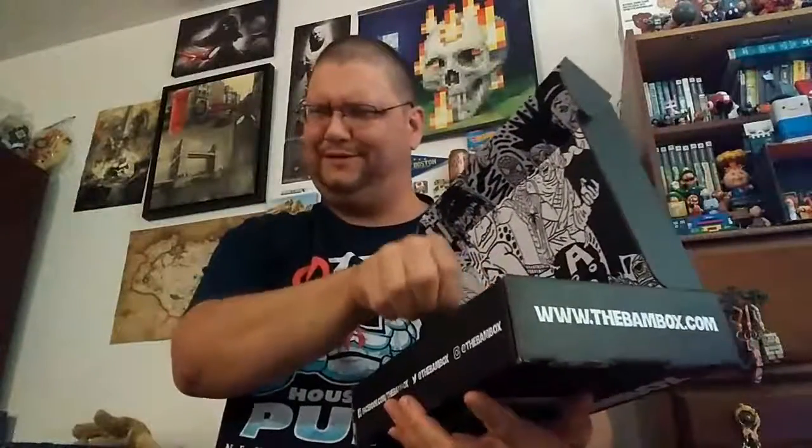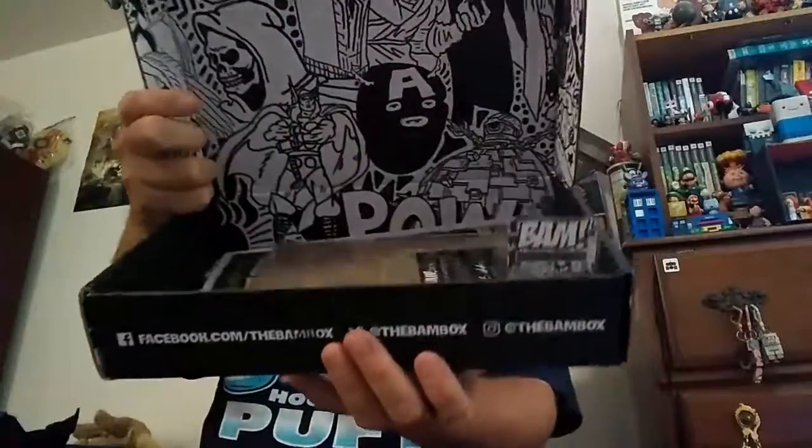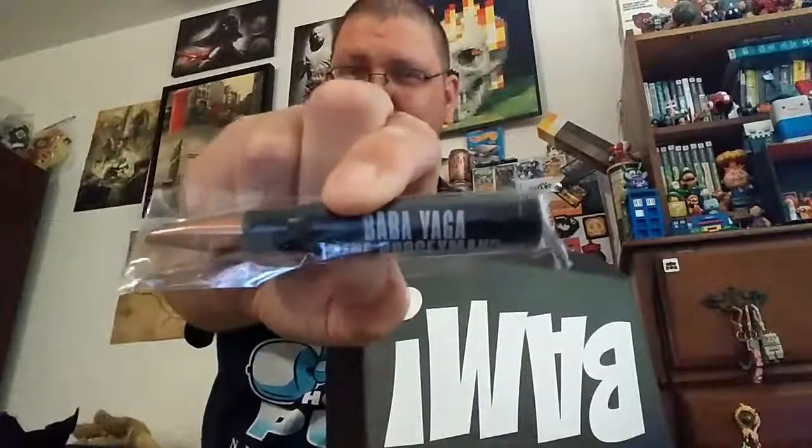More tissue paper. This one seems kind of light. Give you a first look. Okay, so let's see what's in here. Okay. This looks like a bottle opener. Baba Yaga the Boogeyman. Okay. It's a bullet. Interesting.